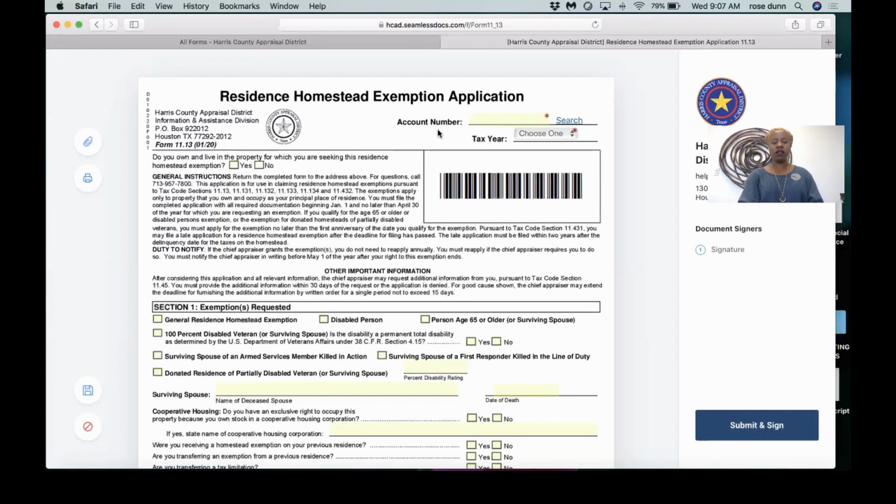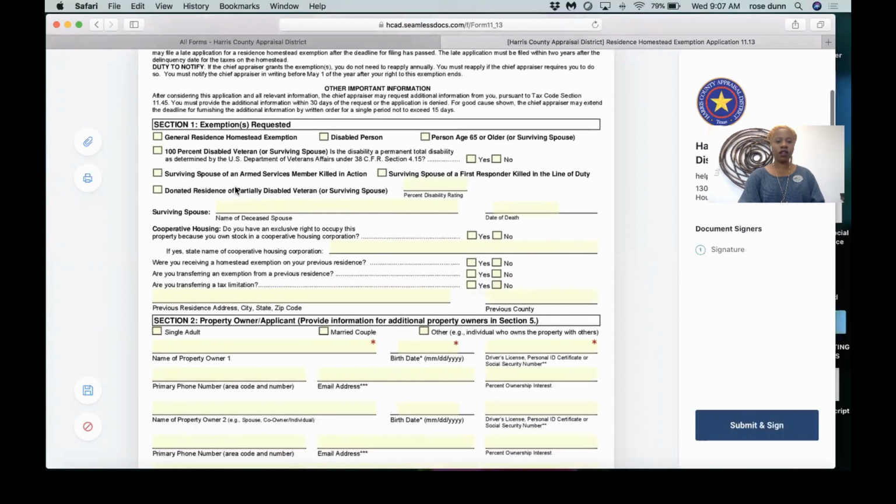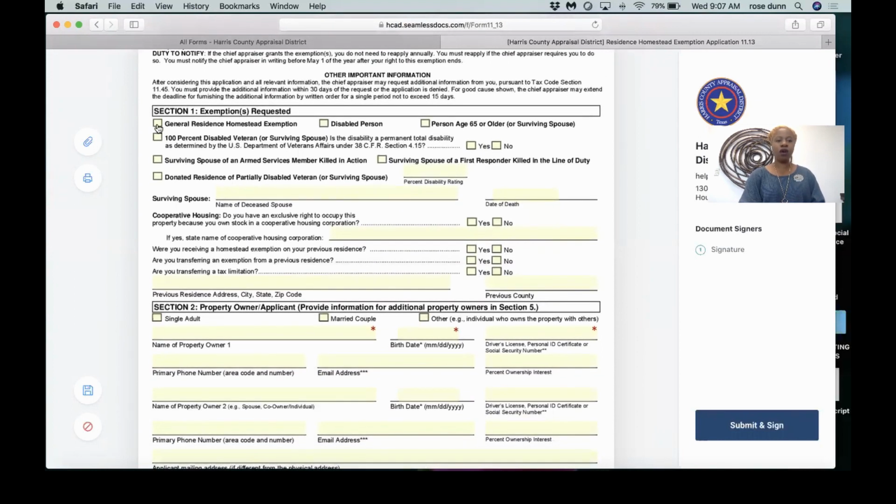So over here in this form, it is asking for your account number for the tax year. You just bought the house, you do not know your account number, so you do not have to worry about that part. But on the first part, it says, do you own and live in the property? And you're going to say yes, because it is true. And then on the first section's request, if you are a homeowner, it doesn't matter your age, 18 years or older, you're going to put general.